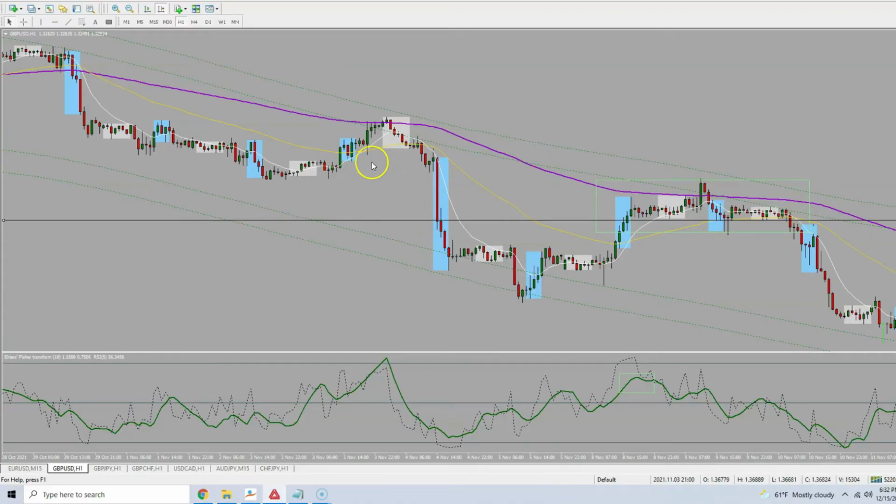But let's look at this right quick and just go through the rules real quick. Rule number one, price has to be between the 50 and the 144, and it has to be overbought or oversold. Well, here it is. This is what we're looking at. Price is between the 50 and the 144, and here we go. We have overbought, clearly above the 90.